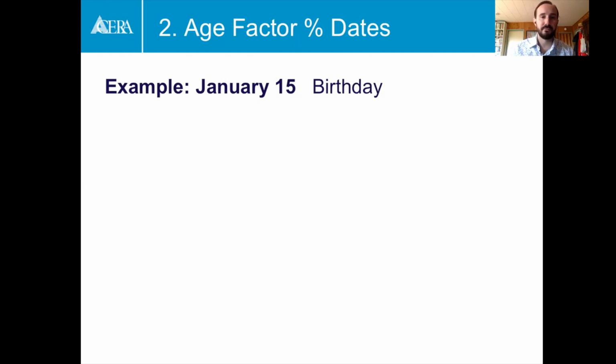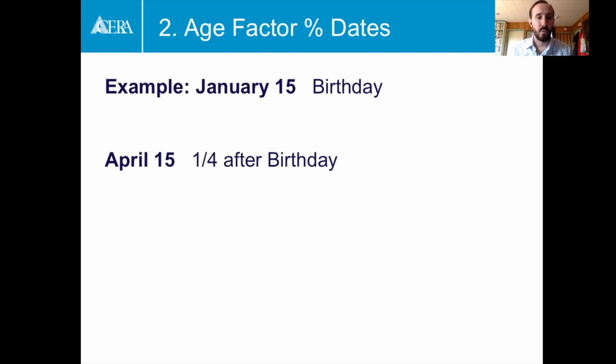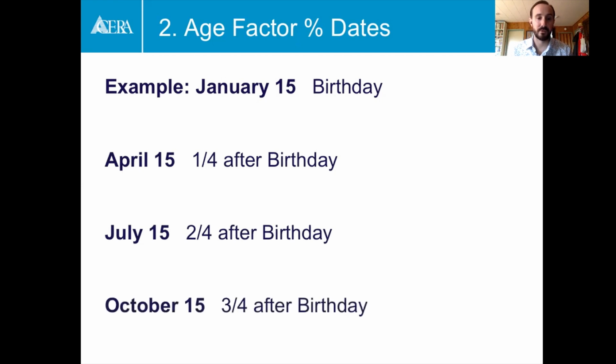So let's take the January 15th birthday example to illustrate this. Let's say your birthday is January 15th. One quarter after your birthday would be April 15th. Two quarters after your birthday would be July 15th. Three quarters after your birthday would be October 15th. And then back to your birthday of January 15th. So every time you pass one of those days, you go up 1 notch in that age factor chart, and you get a slightly higher age factor percentage.